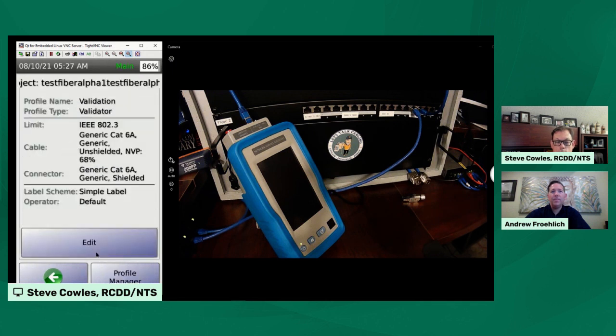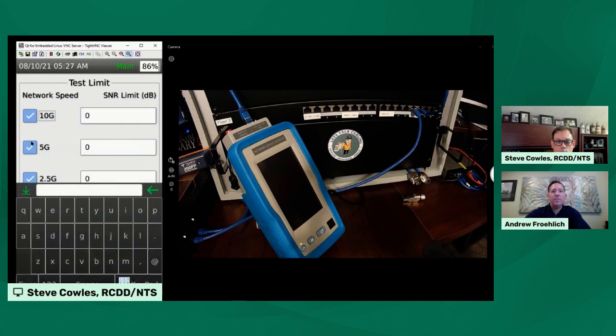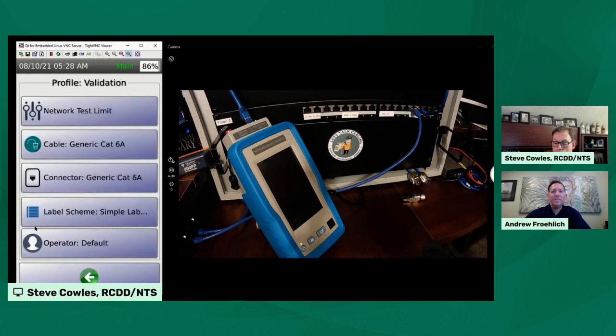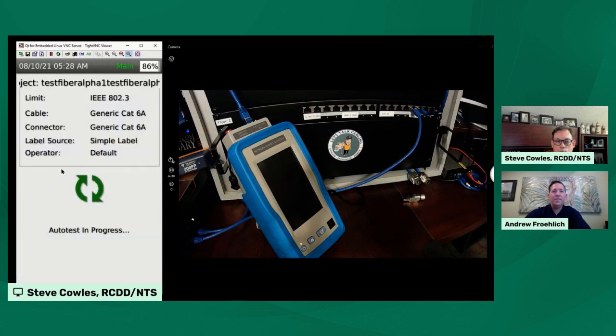And then we're just going to, instead of running all the way up to 10 gig, I'm just going to drop the 10 gig and the 5 gig out to save us a little time in the test, because I know we're getting close to time. And then we're just going to go ahead and I'm going to hit my test button, and we're going to run a quick test here.